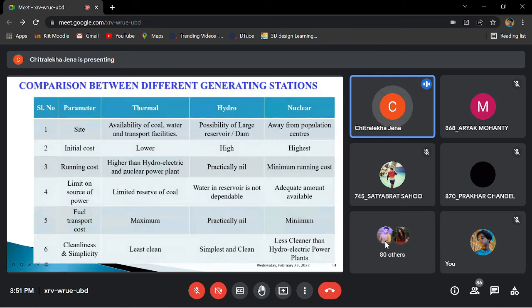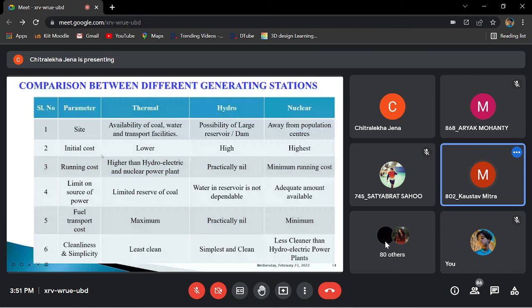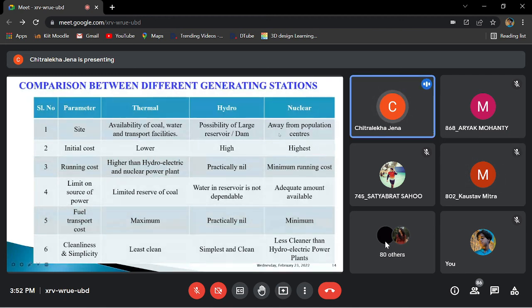Nuclear, away from population centers. Where is the oldest nuclear power station, tell me? The oldest, first nuclear power station in India? Anybody staying in Mumbai? Tarapur. Yes, Tarapur is in Mumbai. Tarapur is the first nuclear power station.